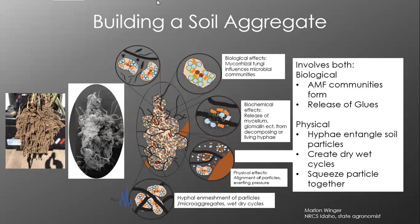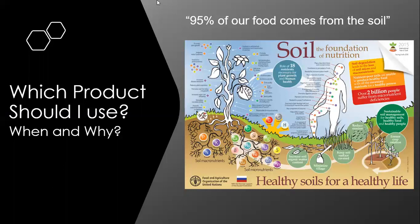And when we think about it on the soil food web, now we start to see the next climb. We've created the habitat to support all this other life, as we see up here on the top left picture of this slide. So now we've built the soil environment to get that biology. We know what we need to do. Let's talk about which product. And again, 95% of our food comes from the soil. And it really fits this picture well: healthy soil for a healthy life.